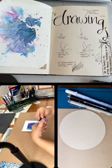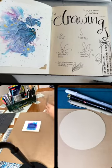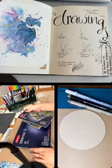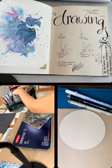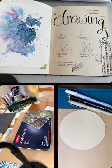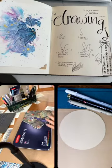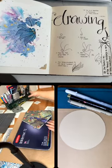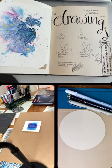I also have my ink pen sets. I have a large set, the ink pen 72, and a little trial set. I'll probably not use the trial set since I have the 72. And then I also have a pack of tumbles and toy brushes. So, typical of my set-up for the live session. Nothing very different on my desk today.